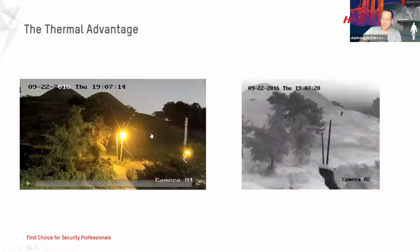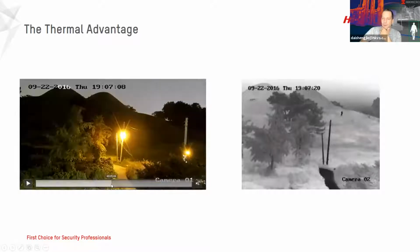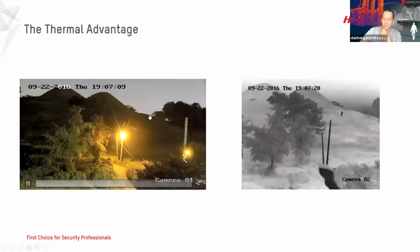On the left side in the visual video, I'll just restart it again. You didn't see the person in the background. One reason is it's getting dark outside, so it's 7 p.m. here in this example. It's still a little bit bright, but not really. So you are not able to see the person. Up to that point, he's flashing on the flashlight, and then you can see it in the visual spectrum. There is something. Also, we have some issues here with light reflections from the lamp, and all of them we don't have in the thermal image.